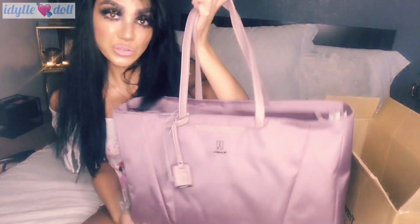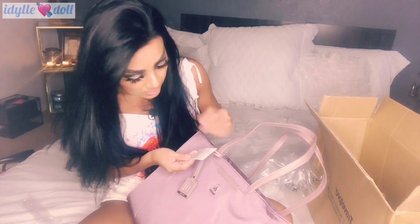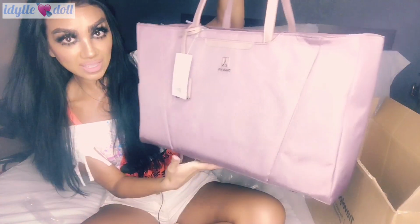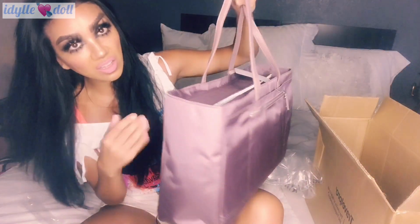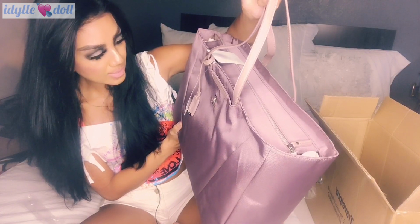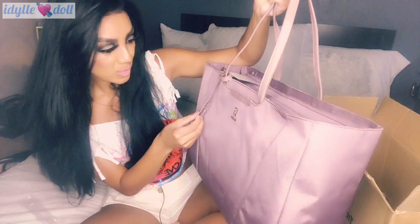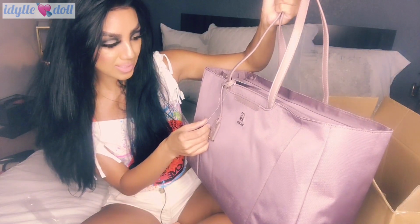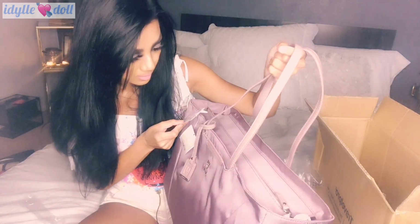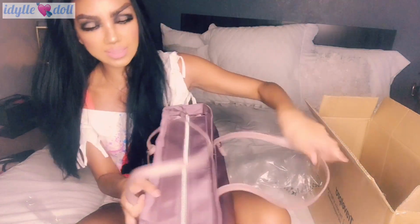So this is the Travelpro Maxlite 5 ladies tote. It is 21 inches in length, 11 inches in height, and 5.5 inches in depth. And that works out to be 53 centimeters in length, 28 centimeters in height, and 14 centimeters in depth, or width, I should say. This is really, really cool. I just can't believe how light it is. It's so light and it's stuffed with things right now.